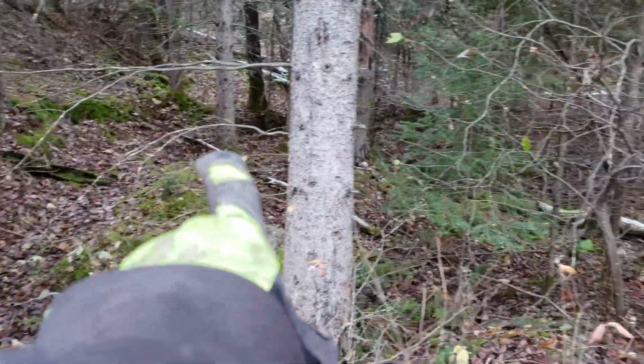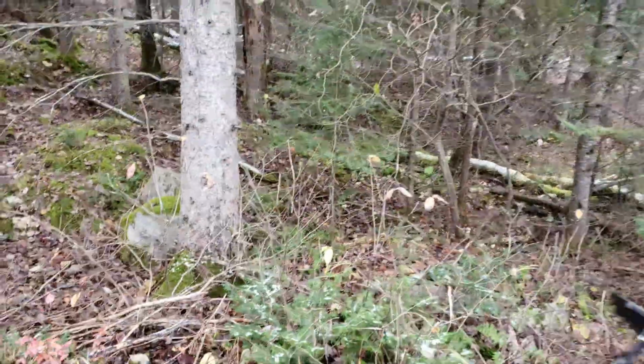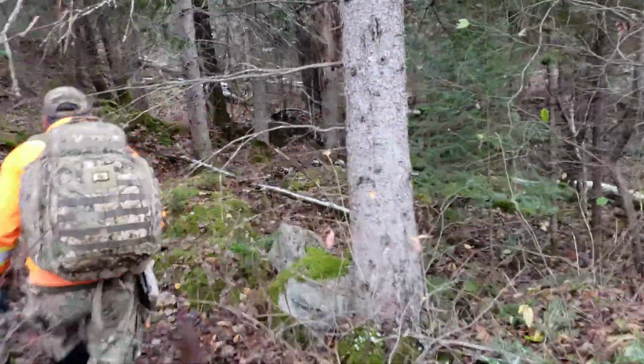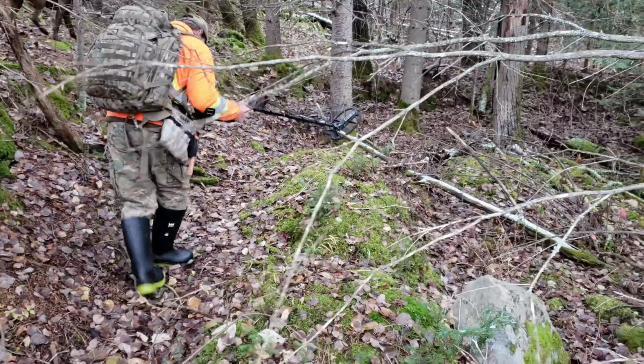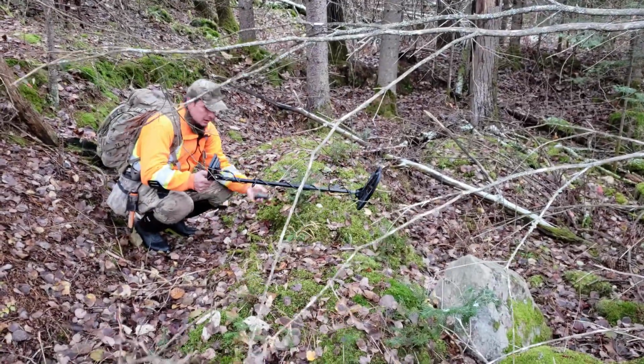Okay, we kind of see like some kind of wall here. We don't know what that's about, so we're just going to swing here for a minute or two. It always pays to check out any of these formations to see if they're natural or not. You never know. Is that a bottle? Yeah.